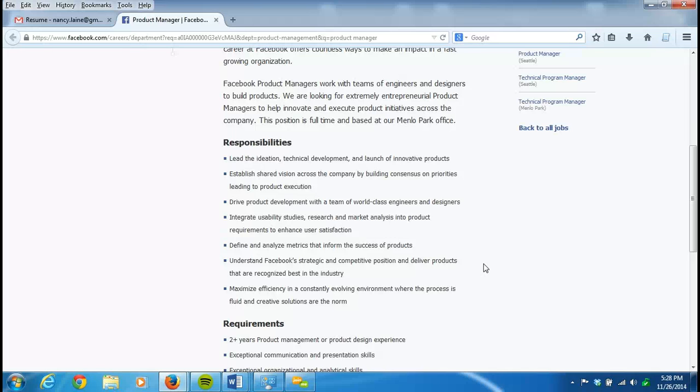So you've got to show that in your past positions you have done all kinds of research on various things to find out the strategic way to introduce ideas, and to find out who you're competing against and what you're competing against. And it says, and to deliver products that are recognized best in the industry. So deliver products, competitive position, strategic, these are all words that they need to see. And in the industry, all of these words need to go in your profile. And not just one place, but several places.